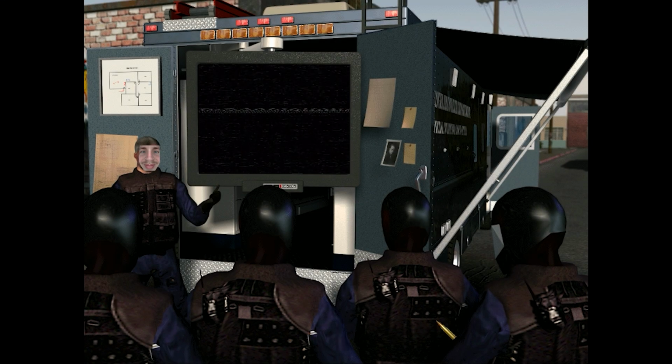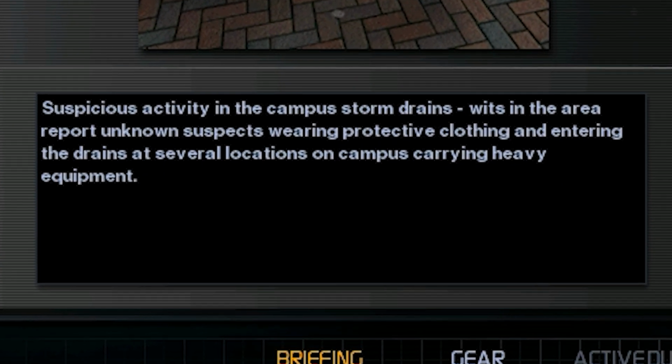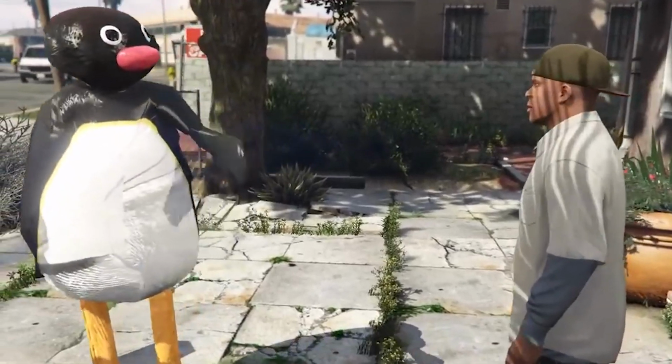I got to the sewer mission in my Ready or Not playthrough for the first time, playing it completely blind. I kind of just skipped through the briefing as usual, only registering that there are supposedly homeless people and men in hazmat suits present. Sounds like a pretty ordinary week in LA, to be honest, if GTA 5 can be trusted.